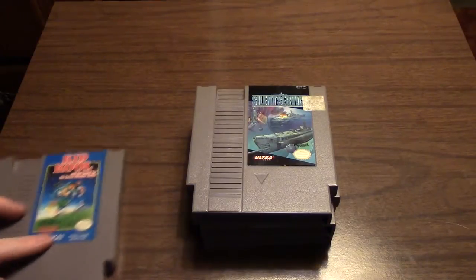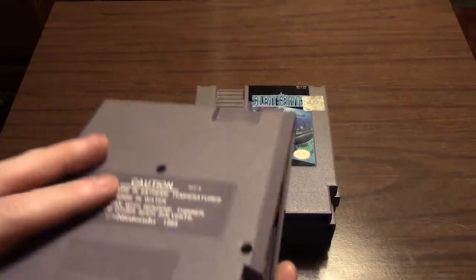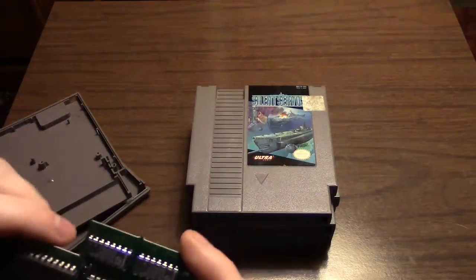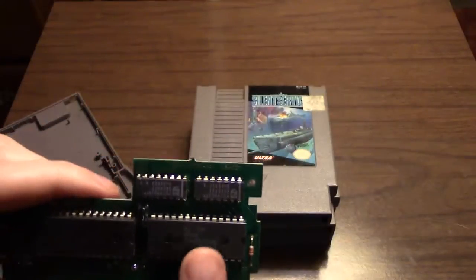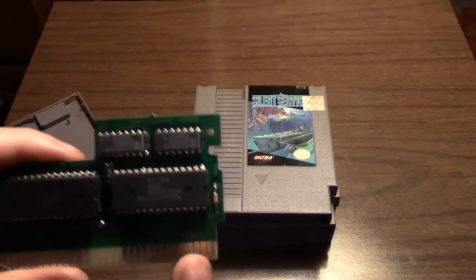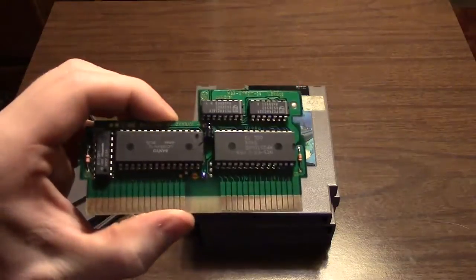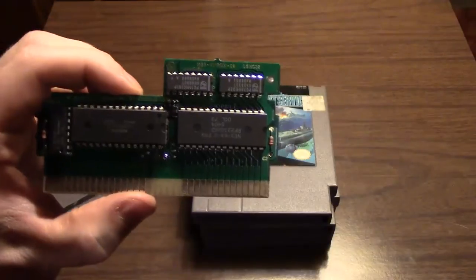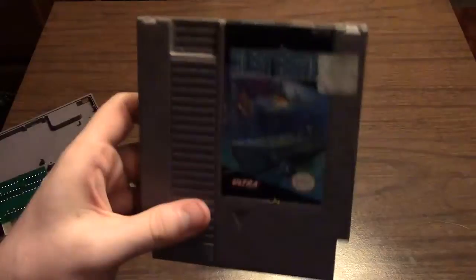So here's a comparison. Here's Kid Cool here, which is not a very good game, but it's an Unrom board. I've taken out the screws on it. This is an Unrom board. It has the PRG, it has the mapper, has the lockout chip, and it has an 8K SRAM. So that is what a Nintendo-produced Unrom board looks like. UN-ROM, Unrom.